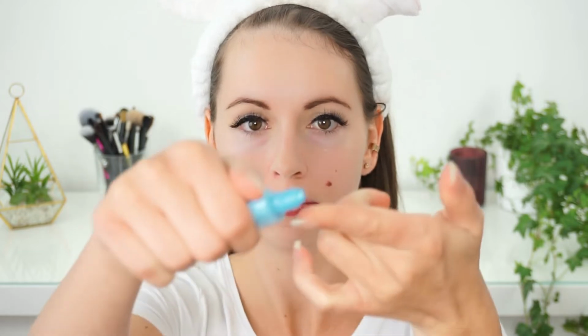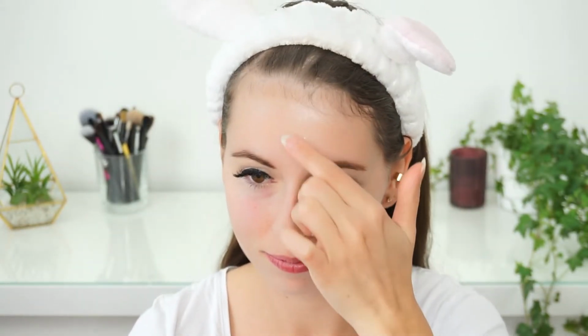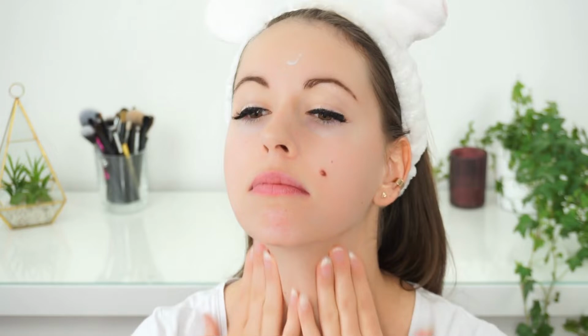And on the rest of my face I'm always using a hydrating primer, because like I've mentioned before, I have normal to dry skin. At the moment my skin is a little bit dry, so I need every kind of extra hydration and moisture. I just take a little bit of the product and just work it into my skin, and then I let it sit for about 2 minutes before I apply the foundation.